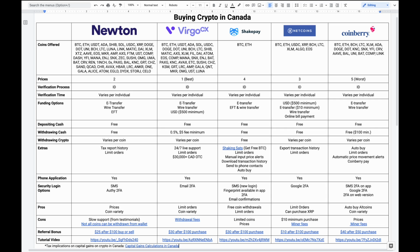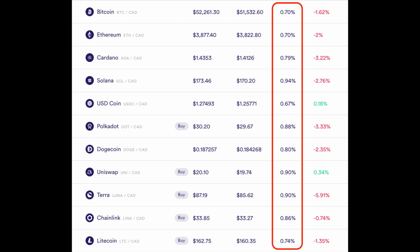Also, one thing to note is that although it's free to buy and sell on them, the fee that you pay is made up in their spreads, which are dynamic. There's no fixed percentage fee. This means that you can be paying roughly 0.7% for one coin, while 1% for another coin.